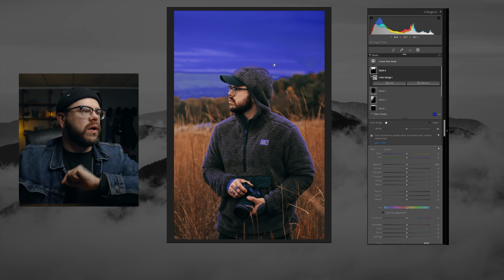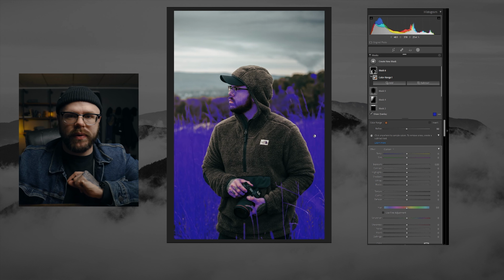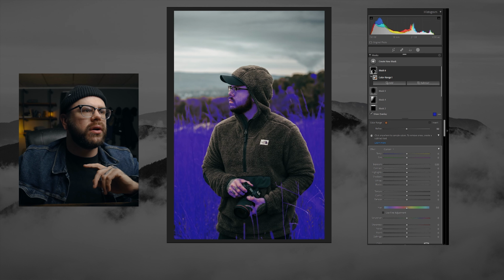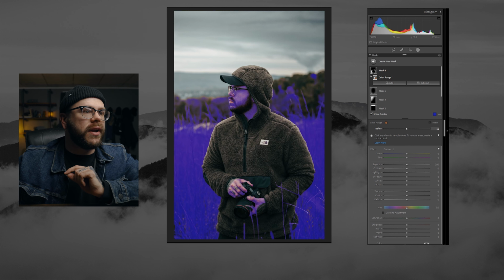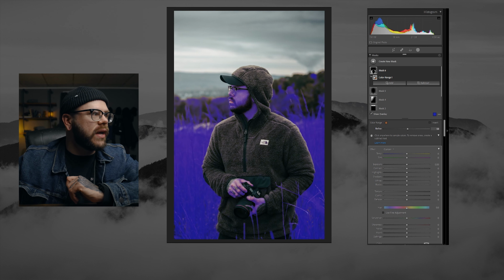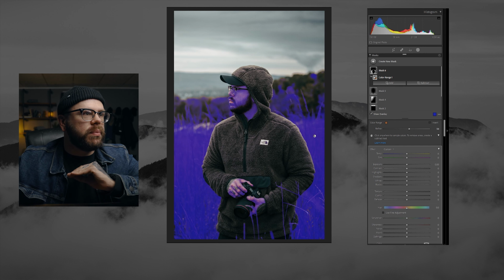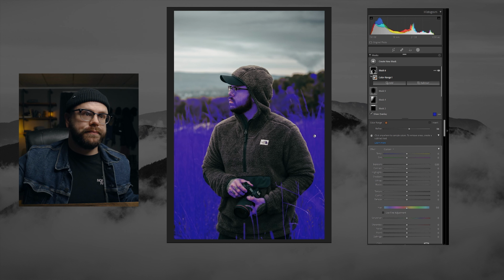Or let's say we click on an orange. Anything that is orange in the photo is what's being affected. You can adjust these, or you can click on color range here. Oh, I don't think you can really do anything there. But you can click on refine here, and you can really dial that in to exactly what you want to be affected within the color that you selected. Now we're just going to delete this mask.